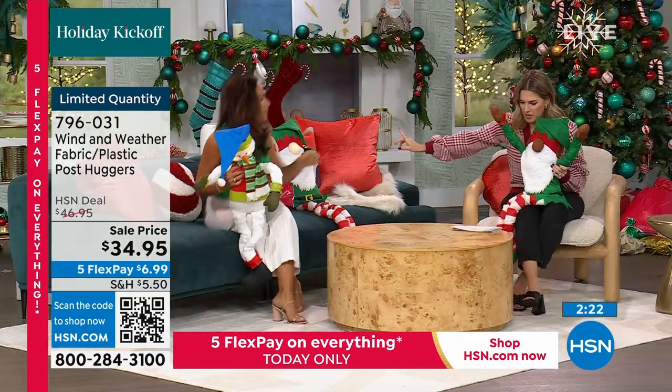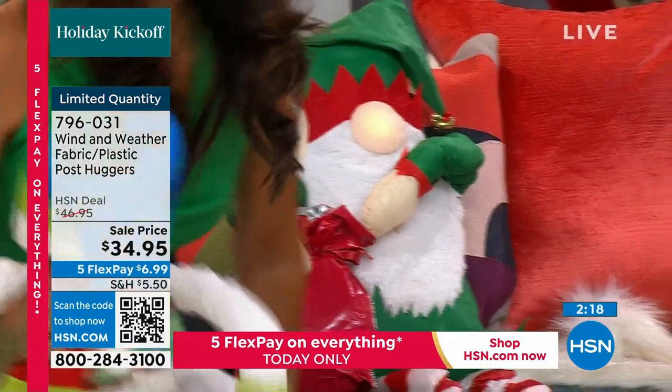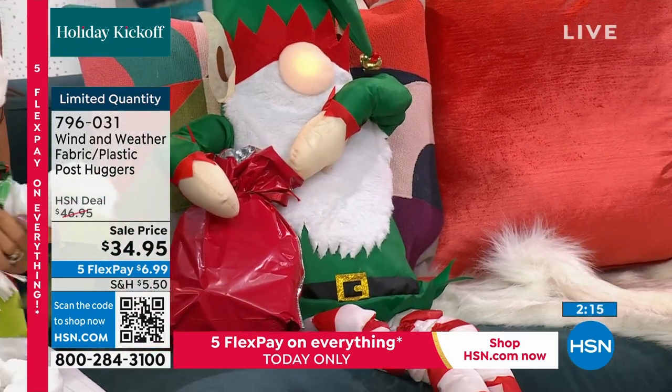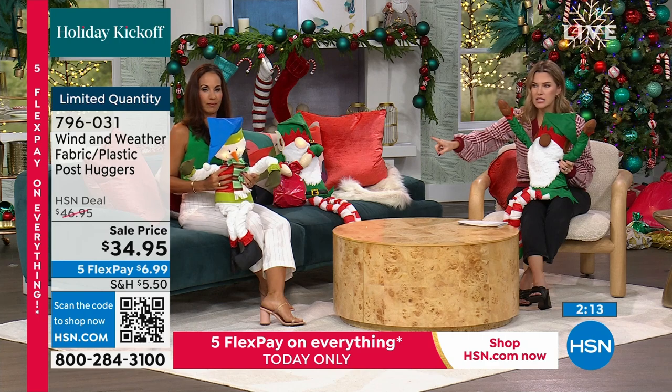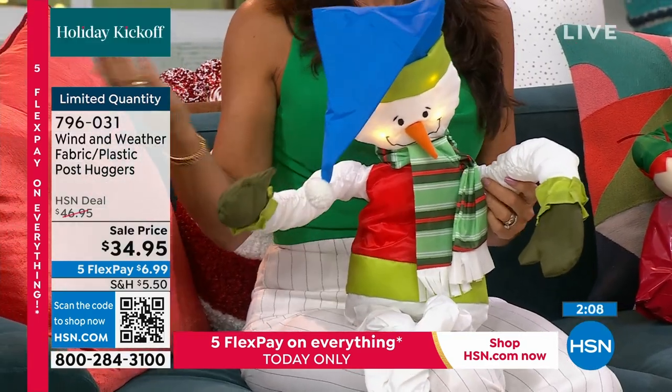Okay, I want to give everybody an update. We do have the elf right there with the white beard. Oh, look, he's got a little present. And yours, the snowman that you're holding. Rob, remind me again how many left in the snowman? I think there was like 70 left in the snowman, maybe. Oh, 40. That's 40 left in the snowman.